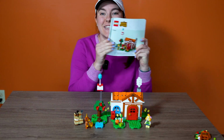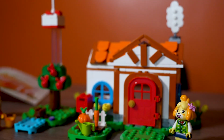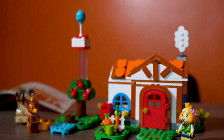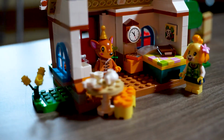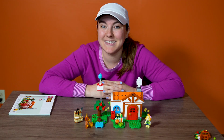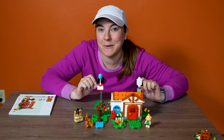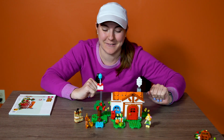And now I'm officially done building the Animal Crossing Lego set. It took me roughly like 40 minutes to complete, which isn't too bad. Now that we are done building this cute little Isabelle's house, let's head into some Animal Crossing New Horizons gameplay where I'm gonna show you my village. So let's go.